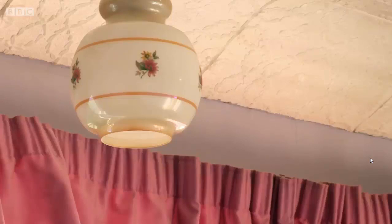Polystyrene tiles, don't you love them? This house is actually almost a museum to them. Different polystyrene tiles on the ceilings in most of the rooms, and you may well be staring at these in your property, in which case they need to come off. They are a massive fire risk. If you do have a fire in your house, what happens is they basically just melt, dripping plastic or foamy, whatever it is, onto whoever's in the house. They are a disaster.